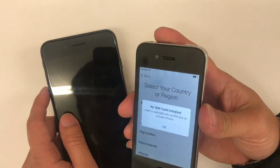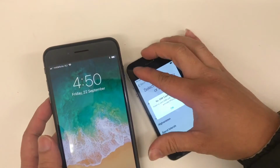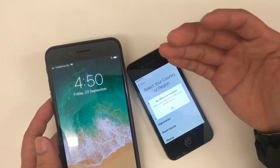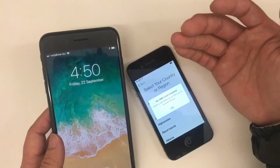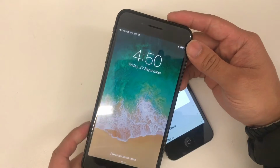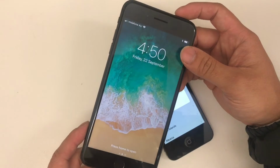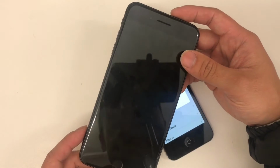From the iPhone 4 onward, they updated and improved the screen resolution, the retina display, up to the iPhone 8 Plus, which is the best one for the iPhone at the moment, before the iPhone 10 is coming out next month.